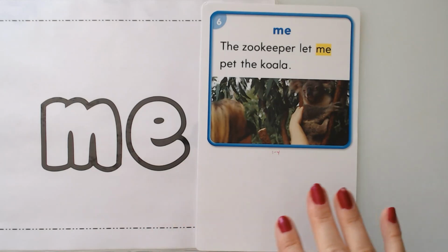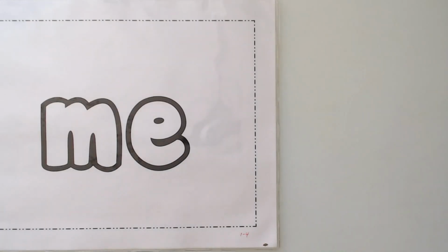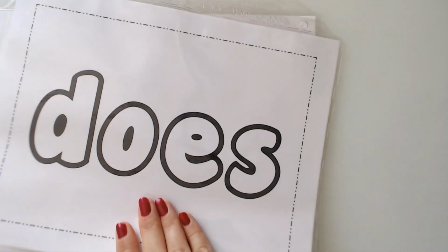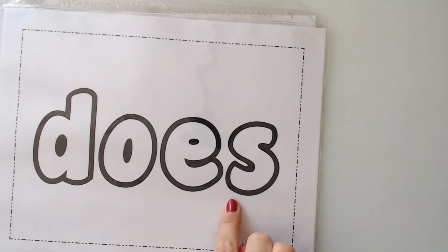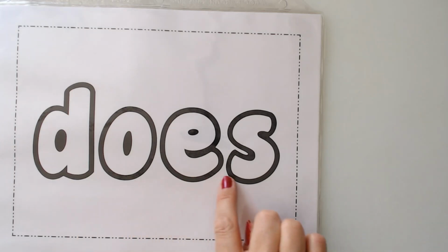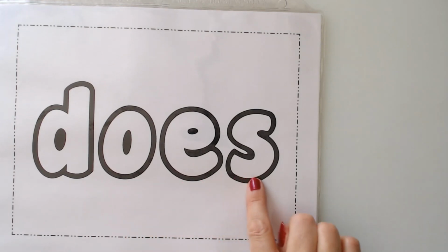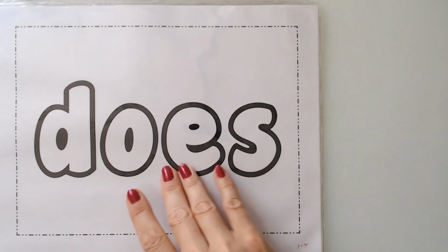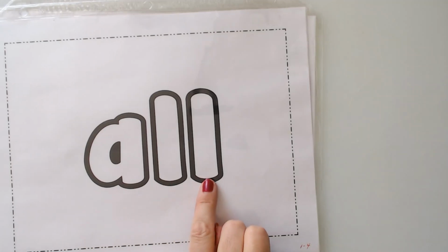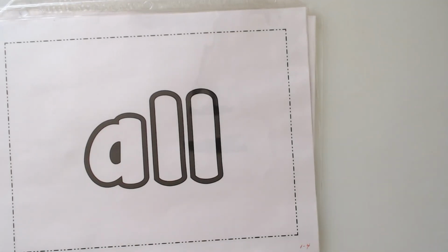Me. Okay, let's just read the big cards one more time. This one says, me. Here. Did you forget already? It says does. It's a tricky one. All. I don't know why the A says all. Like, did you eat all of your lunch?